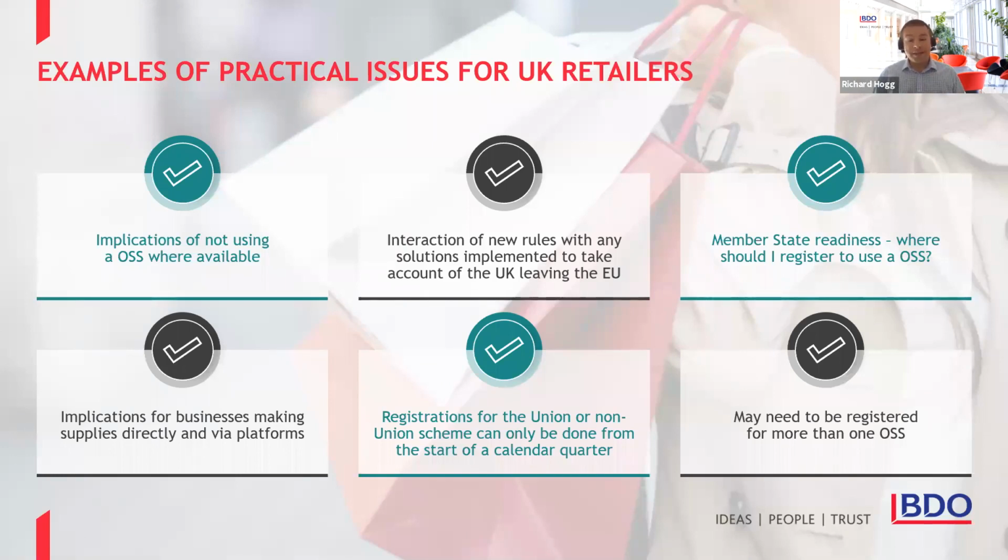So for example, if you're making supplies of B2C services, and you don't use a one-stop shop to manage that VAT compliance, you might end up having to file and pay VAT in various EU member states.